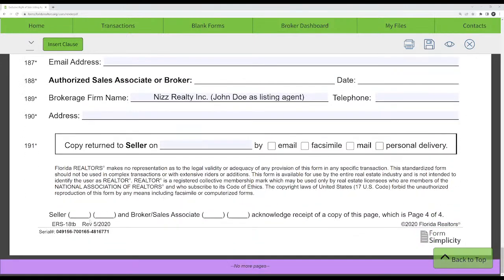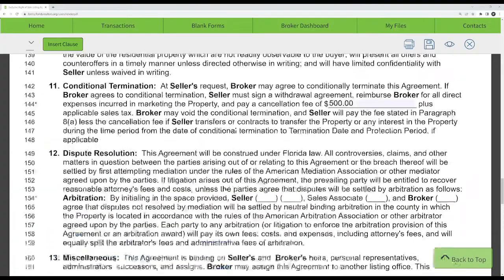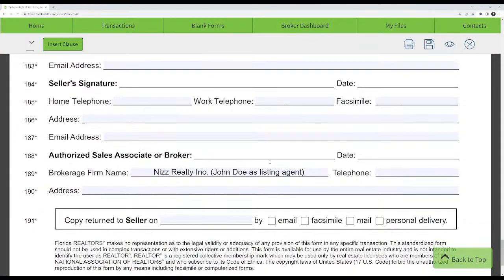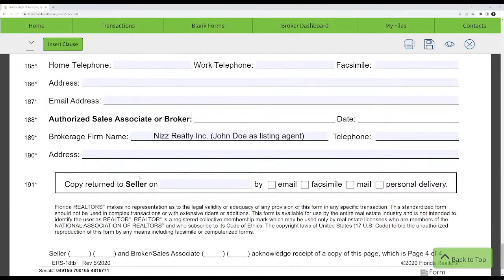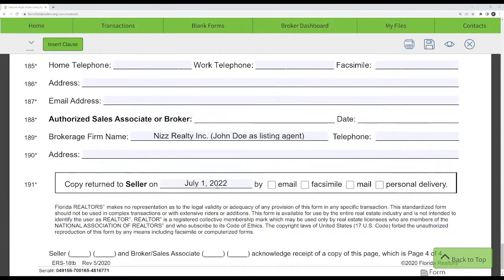Of course, you have to have everyone initial every single page. So there's initials there, initials here. Make sure everyone initials every page, and just sign it and date it. And I always recommend at least filling out this down here. I see a lot of realtors, they don't fill this out. When I show you and do these tutorials, I'm going to tell you the proper way to do it. So you should fill it out. Just put the date there. And however, I usually check mark email because usually most of the things are done by email.